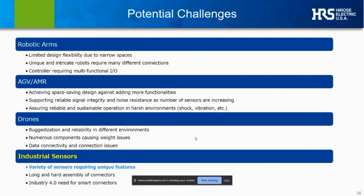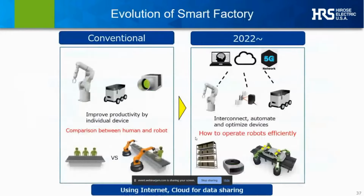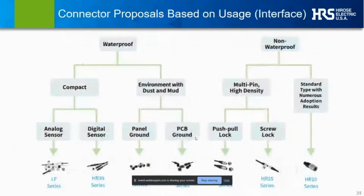And now, finally, to our last application that I want to talk about, the last type of device: sensors. Sensors require unique features. In the last couple of years, devices like the robotic arm, the mobile robots and sensors usually operated independently of an operator, feeding different types of data back to them. But now, even in a couple of years in the future, all of these are interconnected and automated to optimize devices. Whether connected to the cloud or a 5G network, they all are sharing data.